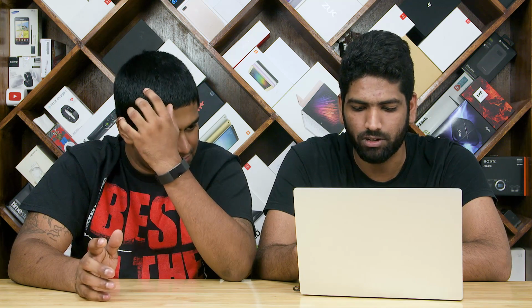With the front camera though, they've kind of stuck to the 4 ultra pixel thing, and I really like the front camera.